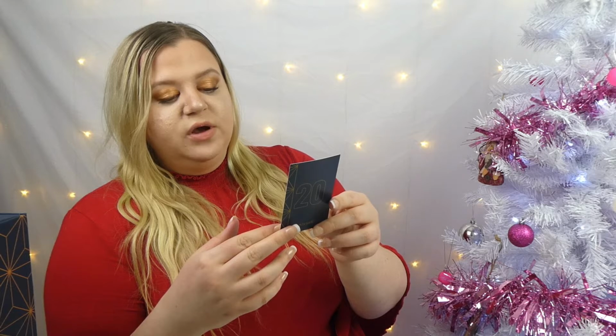Let's have a little look at what the Lookfantastic leaflet says. Discover a lash transformation with this nourishing and volumizing formula, housed in a zero waste tube. Ah, okay, that explains the tube. Promising no smudging, crumbling or flaking, this mascara ensures lashes are volumized and healthy.